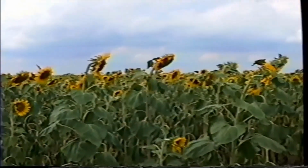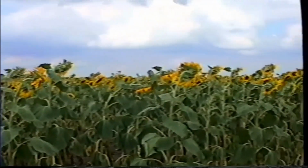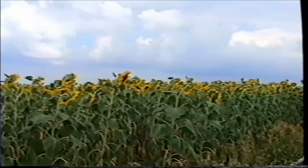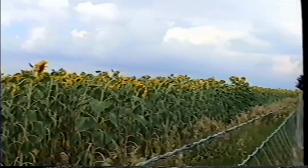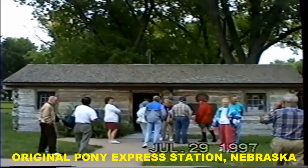I know a lot of people like to jump in planes and fly over the U.S. to get to where they're going. But in this particular case, for me, I drove the whole way out there in a Mercury Villager van.